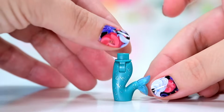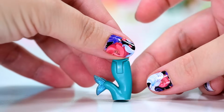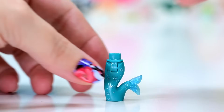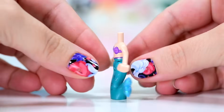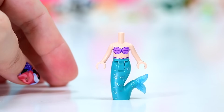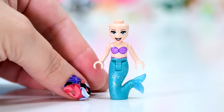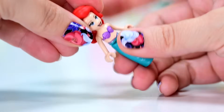We have got, first up, of course, we've got Ariel. She has got a new tail in dark turquoise, that beautiful rich tealy colour. It's got silver scales on it and... Okay, her top is also a new print, printed on the back as well. Have you noticed that the tail fin is actually translucent so you can see through it? Her face print, I think it's a new one, but it's pretty dang similar to previous ones.